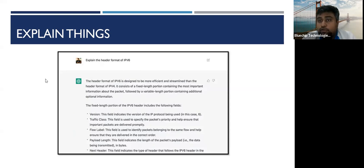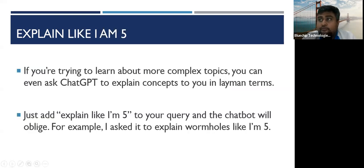So I will move into the next slide. Here you can see "explain like I'm 5". So let's say you want to learn about a topic that is completely new to you, right? From the beginning, you want to research that. Then you can use keywords like "I am 5". So it's like you are explaining to a small kid.